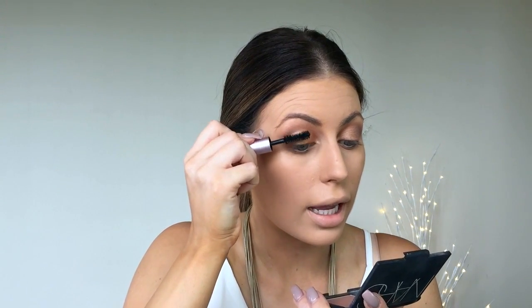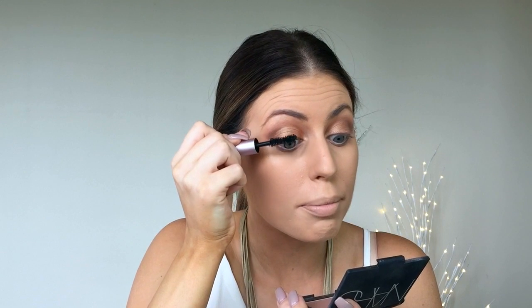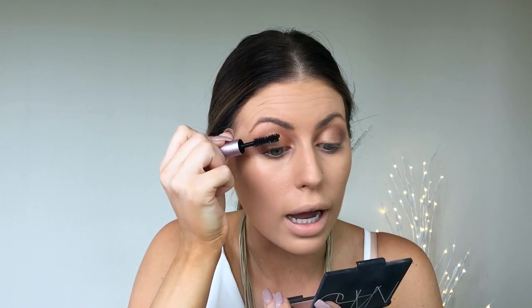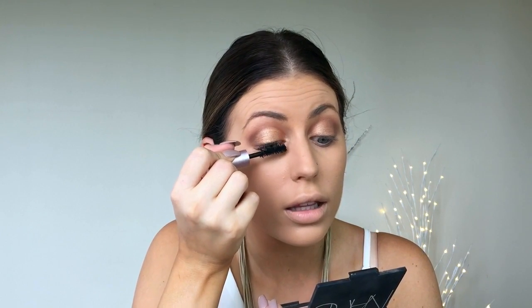I'm going to be applying lashes. Before I do that, I'm just going to do a really light coat of mascara. So just using my Too Faced Better Than Sex mascara, I'll just be coating my lashes just so they have a really, really slight bit of color to them, as they are very light, and if I just go and put my lashes on, you might notice a shadow underneath.